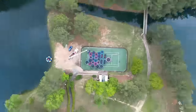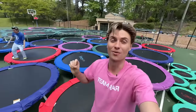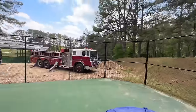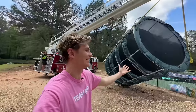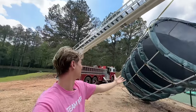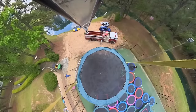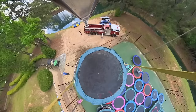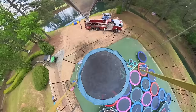Yo, that's sketchy. I built this huge trampoline park here in the backyard, and today we're gonna be spending the next 24 hours here, but first, we need more trampolines. Andrew, hit it! This is wild. This is another crazy trampoline fantasy coming through. I want to bring it like right here. Coming down. Oh, a little more. A little more. Ah, the trampoline park is almost complete.